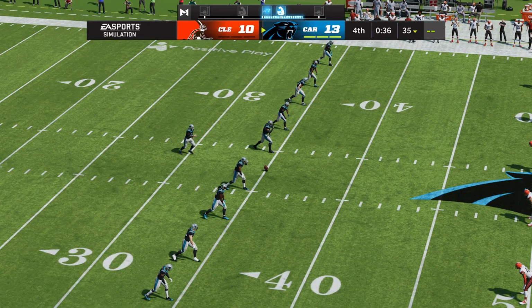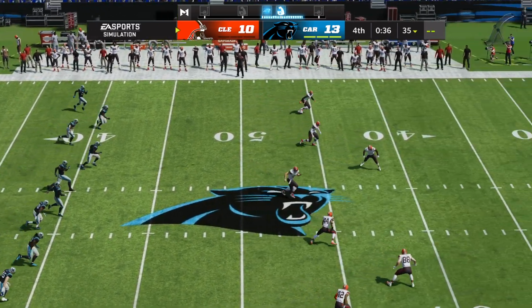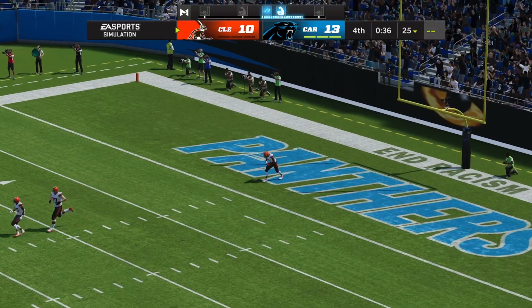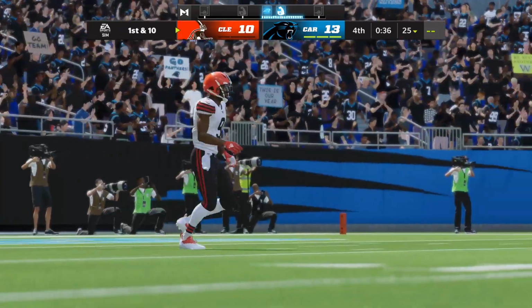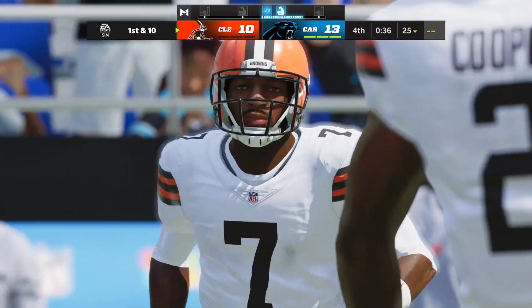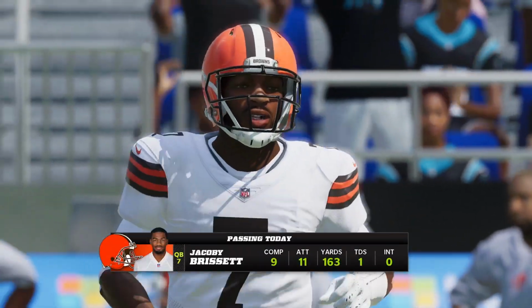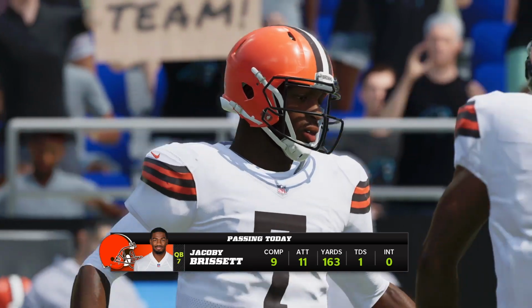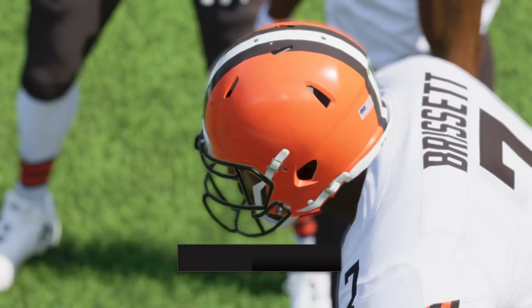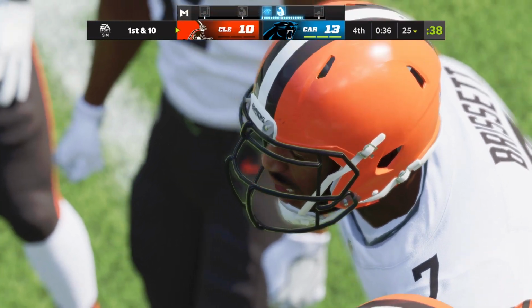After the field goal, here's Gonzalez to kick it off. And with time a factor here late, he'll just take a knee and they'll put it out to the 25. So now the Browns down 13-10. At time, a huge factor. They need at minimum 3 points out of this as they come up 1st and 10.